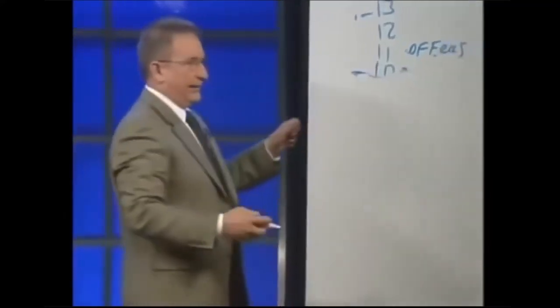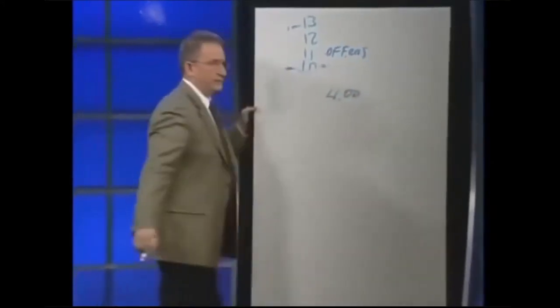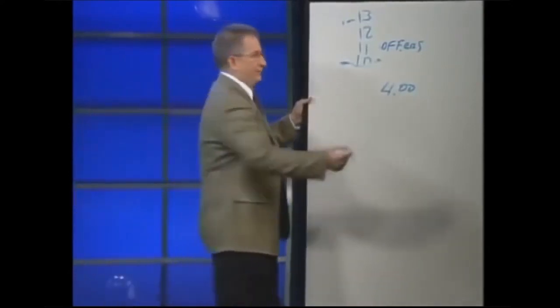So for an example, if I'm a farmer and it costs me $4 a bushel to plant my corn and bring it to harvest or bring it to market, then for me to make some money, I want at least $5 a bushel, right?